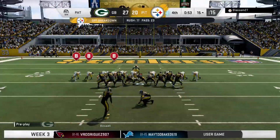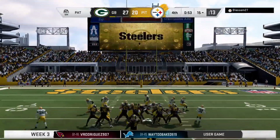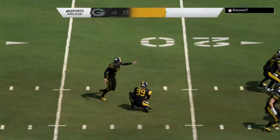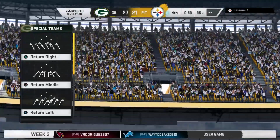Extra point now by Boswell. And the lead will shrink to 6. Mexican score, Packers 27, Steelers 21.